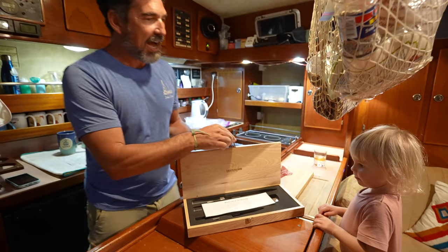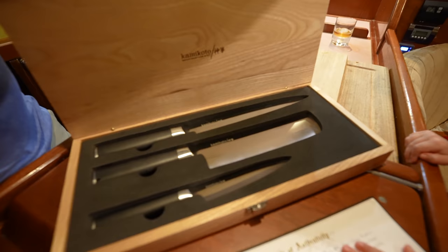One, two, three. Wow! Oh, careful there. Those are amazingly sharp knives.